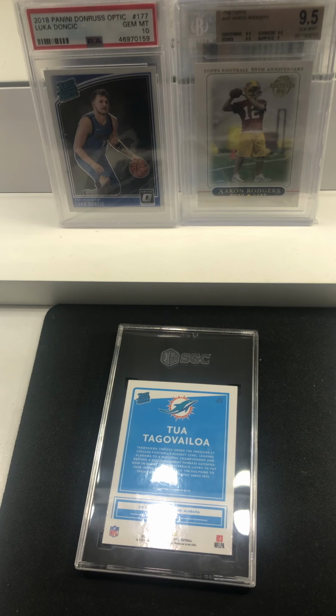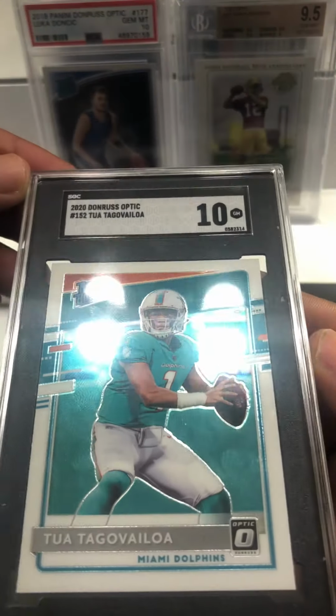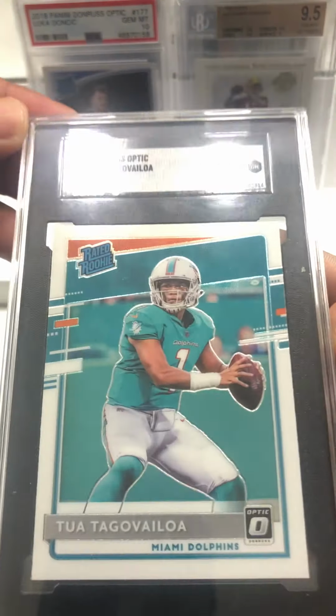And my last card of the submission is a Tua. I ended up sending in the 3 biggest rookies of this last draft class. And for the Tua, I was able to get a 10. Definitely satisfied with the 10.